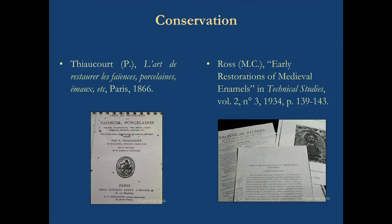And here on the other side, you have the paper of Ross that was published in the Fogg Art Museum's magazine, Technical Studies, in 1934, and I think it can be considered as the first paper of modern conservation of enamels on metal, because in this paper, Ross makes a kind of inventory, a list of old restoration techniques he observed on objects. So it's a very interesting paper.